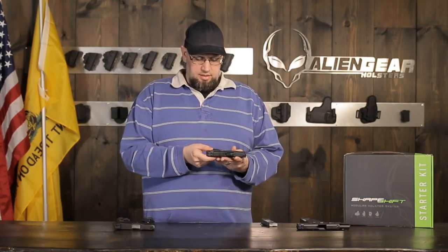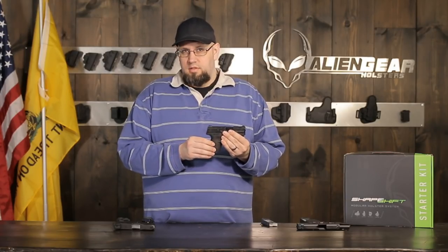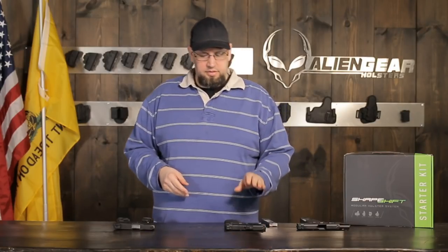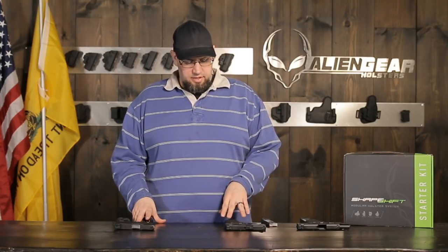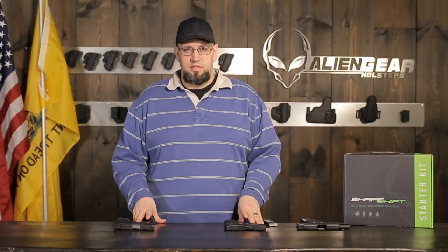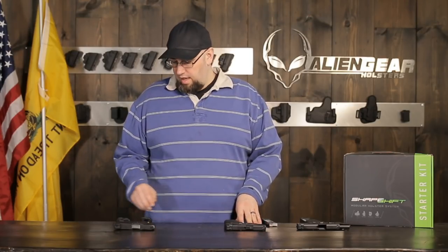Also, it can be had in a bunch of different finishes. This is the base model, which is black, but you can get flat dark earth and a few others. You can also get factory lasers, etc. There are even Performance Center models you can get as well with ported slide and barrels. So the Shield, just from the factory, there's a whole lot of options.